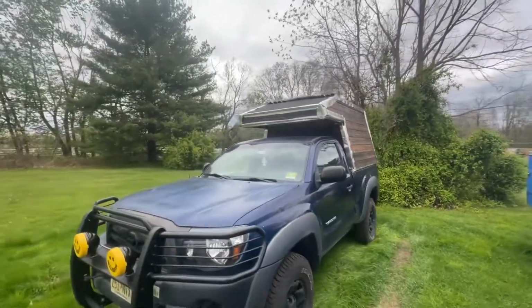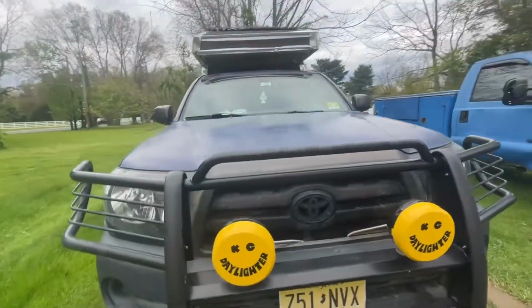If you saw my last video, you know that I did a big cabin build on the back of my truck, right? And put a lot of work into it. But of course, things change. Gas prices went up like crazy, and I kind of had to go back to the old cab.